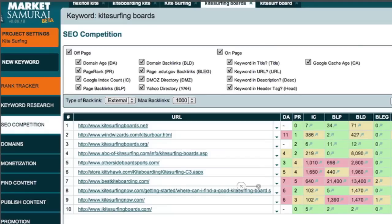Right, action points for today. Really simple. I want you to open up your Market Samurai, and I want you to go through all those top 10 sites and have a look. Are they selling something? Are they information? What type of sites are they? All of those things are really, really important. And then what I want you to do is go into the Google results area and have a look. Who's advertising? What are they doing? What are they selling? Are they generic ads, or are they actually there? Just to get a feel for your market.